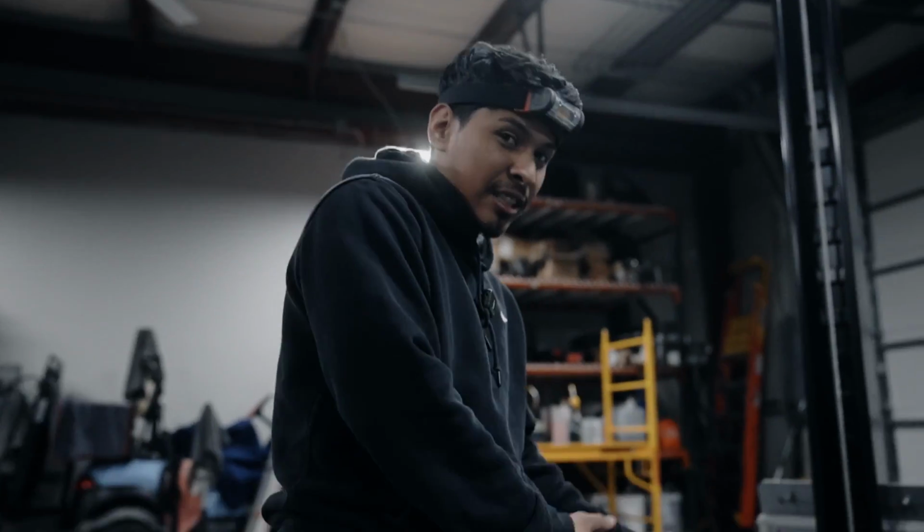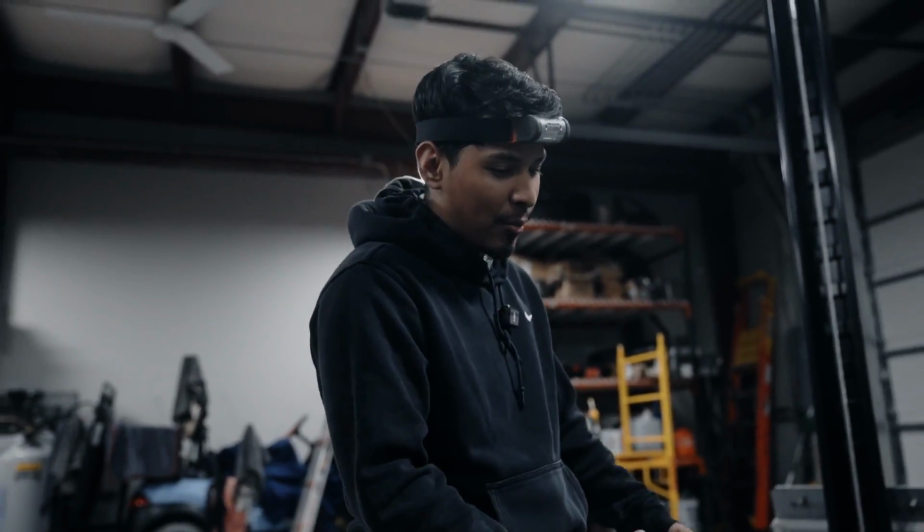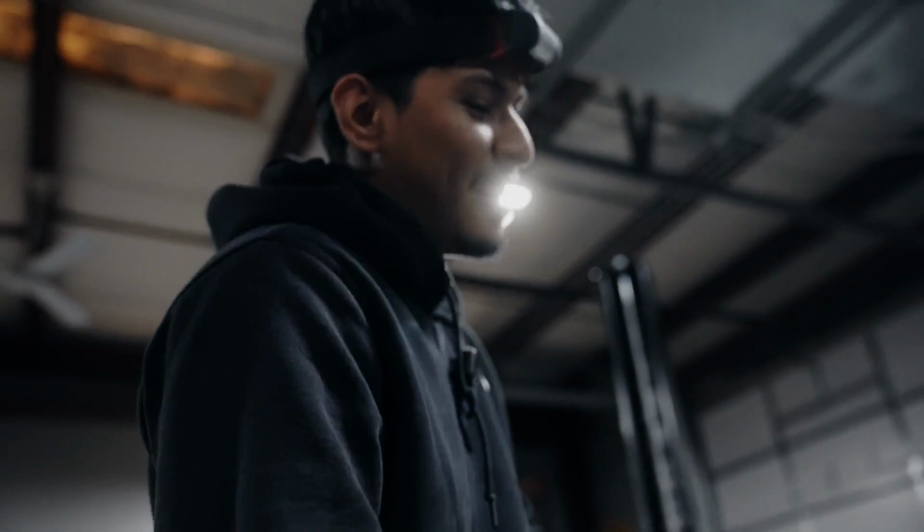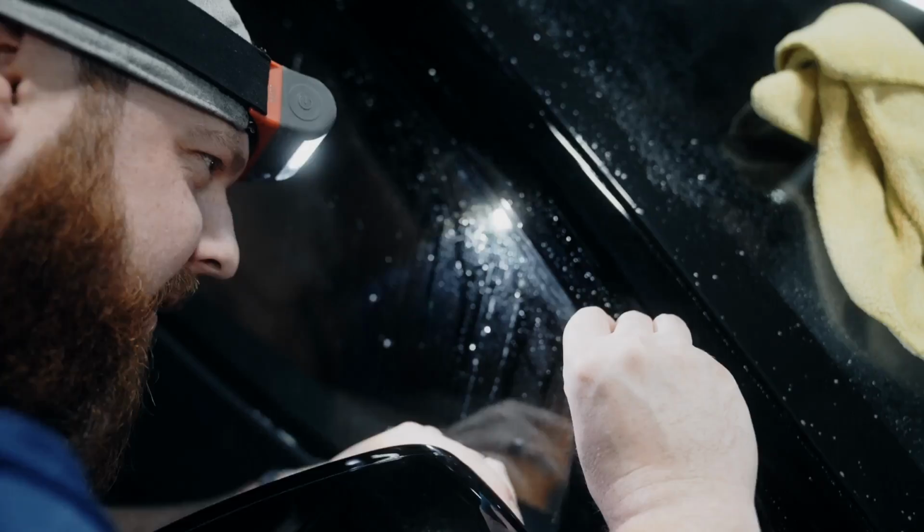And just as much as it costs to protect or replace your bumper, it's going to be just as much to replace your newer headlights, because they have all the updated software on them, like the LEDs and whatnot nowadays. So yeah.